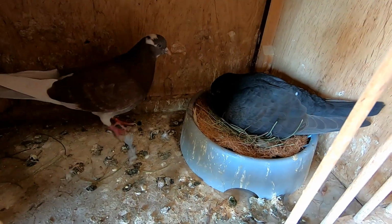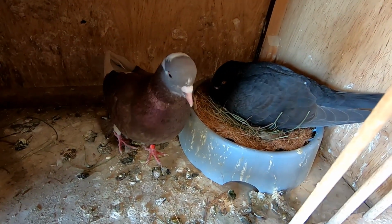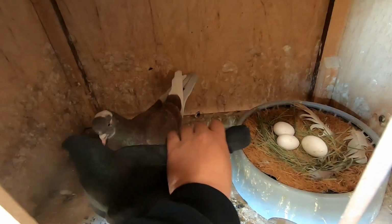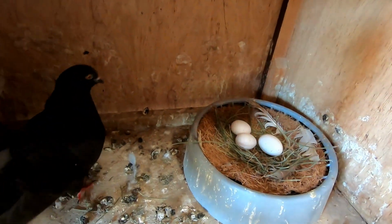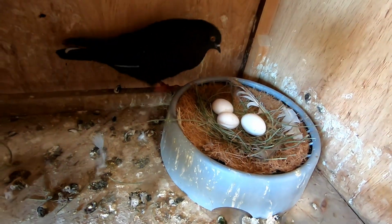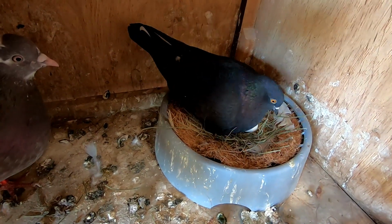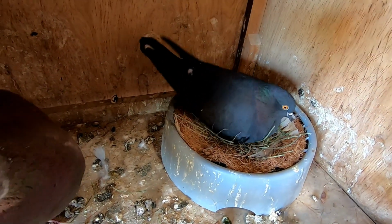So they are actually sitting on 2 eggs of their own, and they are also sitting on a homer egg, which I got from my buddy because he said that he had a pair of homers that laid an egg, and they decided to lay another egg like 4 or 5 days later. So it would have been a bad idea if they were to leave the egg, because one egg would hatch and the other egg wouldn't hatch until 5 days later, and that's going to screw everything up.